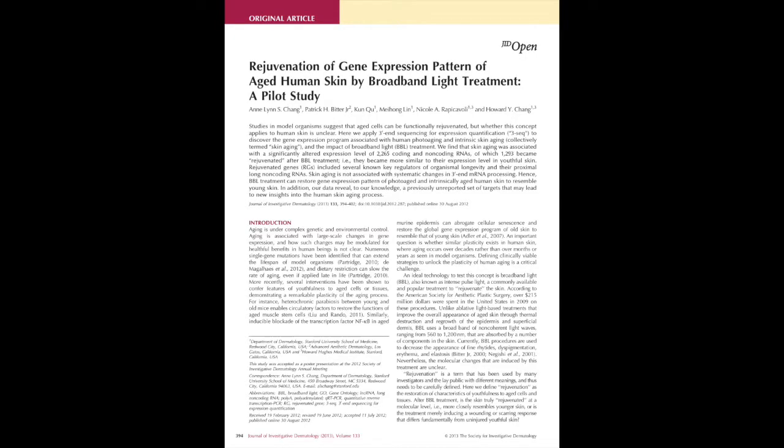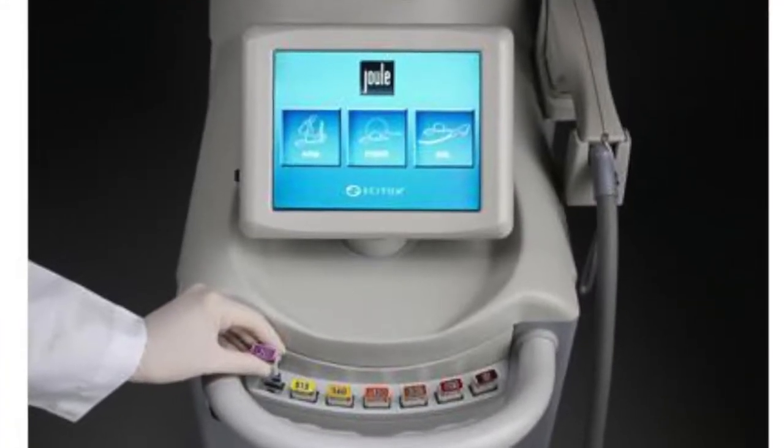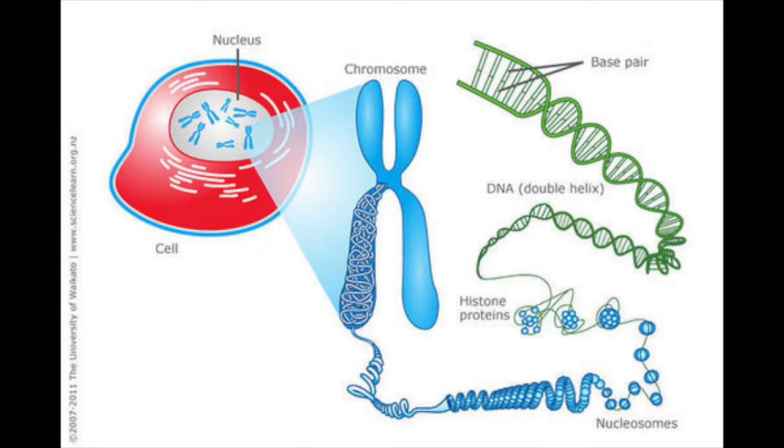Recent research performed at the Stanford University School of Medicine shed some light on this subject. This research has shown that one specific treatment device called BBL, or broad-based light, can cause both short-term and long-term improvement. In addition, the research shows that the device causes changes in the DNA of the skin cells that makes them behave like younger cells. How does BBL work?